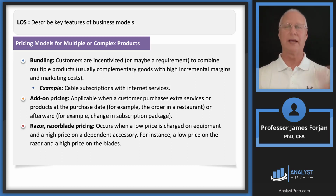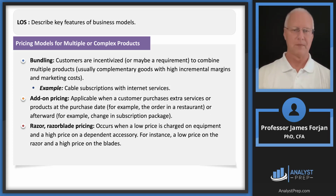Add-on pricing, we want to get some extra services. This happens all the time when we take our Hondas into the dealer to get serviced. They'll say something like, oh, your fluid over here, that looks really, really dirty. You don't need it changed, but boy, it'd be really good if you had it changed.